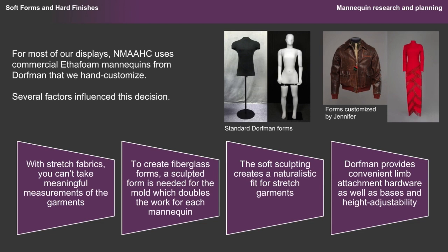Perhaps most importantly, all of our garments are representing real people and are not selected to show a fashionable ideal. Also, with stretch fabrics, you can't take meaningful measurements of the garments to determine the size of mannequin needed. And to create a custom fiberglass mannequin, you first have to sculpt a form that's used for the mold, which could effectively double the work needed for each mannequin. Soft sculpting can create a naturalistic fit for stretch garments. And Dorfman provides convenient limb attachment hardware, as well as bases and height adjustability.